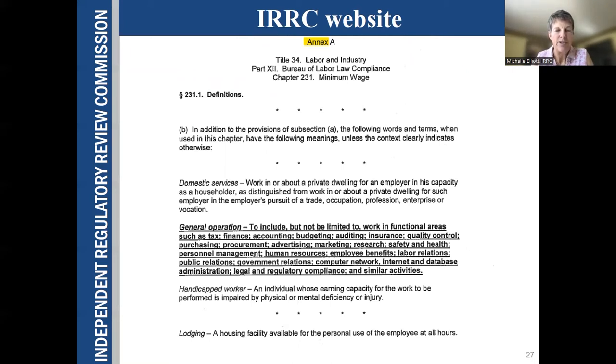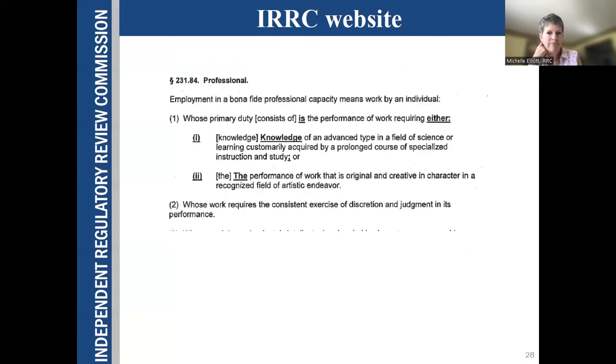Here, the annex is the actual text of the regulation being proposed. In this one, just to show you, if you're not familiar with editing, the bold and underline indicates that they're adding that provision. It looks like a definition, because it's under definitions. They're adding a definition of general operation. And the little asterisks there indicate that there's text in between. So obviously there's a B, there was an A above it, a C after it, there's other words. That just indicates there's other text that is not open for review. Okay, on the next slide.